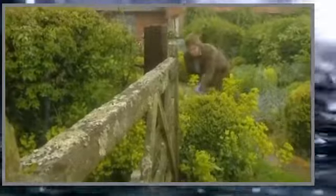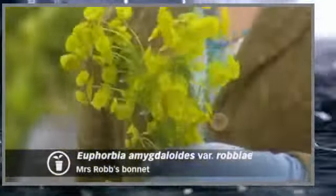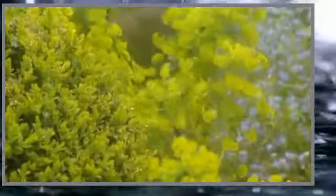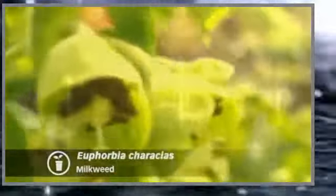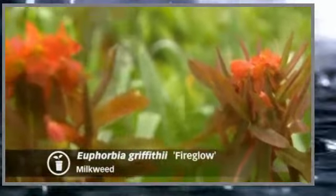This is Euphorbia robbiae, and it's absolutely fantastic for March and goes on right the way through until the end of spring. And it also is useful because it thrives in shade. There are other varieties that will provide a range of colours, from vibrant acid green to smoky bronze foliage throughout spring and early summer.